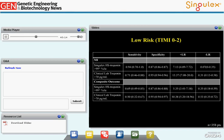Next, we're looking at sensitivity, specificity, and positive and negative likelihood ratios for the assays only in that low-risk cohort. So in our group of the 633 patients, 358 of those patients fell into this TIMI of 0 to 2 cohort. So in the subgroup analysis, the sensitivity for the Singulex high-sensitivity assay for myocardial infarction was 0.94 compared to 0.71 for the clinical assay. So it looks like there's a little more of a separation between the two assays in the low-risk cohort compared to the total cohort. Again, there's a reduction in specificity for the Singulex assay, as expected, although that reduction in the low-risk group seems to be a little bit less than in the all-patient group.